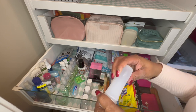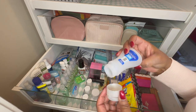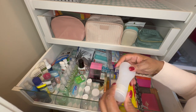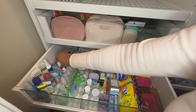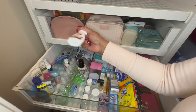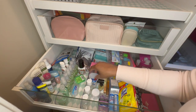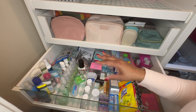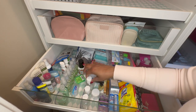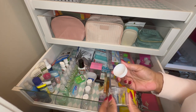Same thing, this is another one. This is a silicone type one. I don't care for these that much, honestly. I usually just buy the travel size. I know you can probably save a lot of money just by pumping your own full-size bottles into these. It just depends on what it is. If it's something that I can't get in a travel size, I'll use these containers. But these are just the real inexpensive ones.